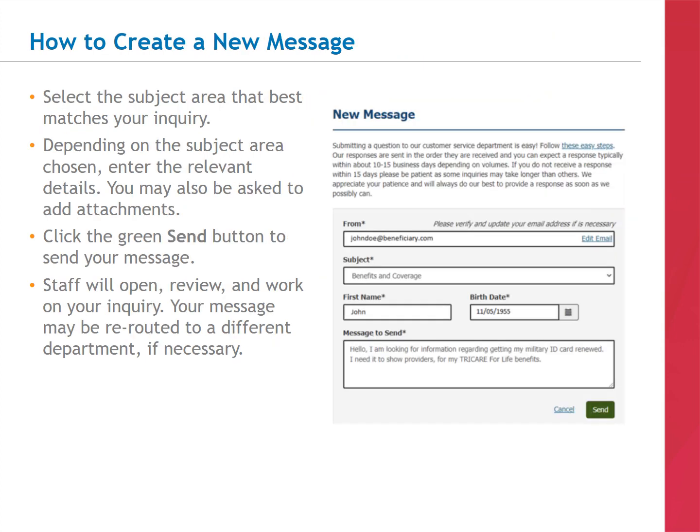When you click to create a new message, the form will launch with the email address from your profile already populated in the form. Please be sure to verify and update your email address if necessary. Now, click on the subject field or the drop-down chevron to select the general subject from the choices in the drop-down menu. Depending on the subject, some selections will add a paperclip or add a file function, allowing you to submit attachments. Please note, you must already have your documents saved on your computer before you use the attachment button to search for them.